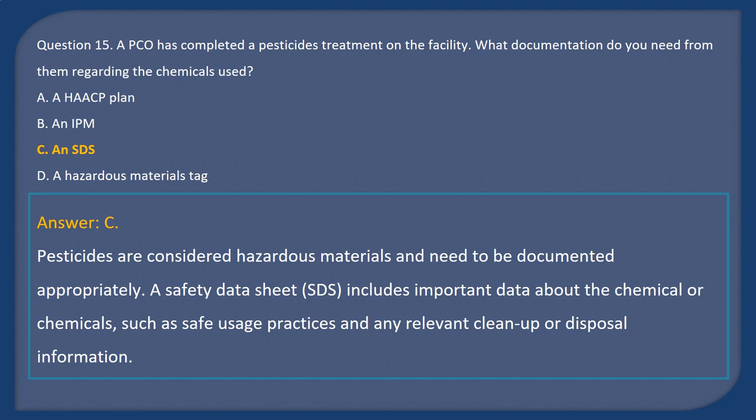Answer C. Pesticides are considered hazardous materials and need to be documented appropriately. A safety data sheet, SDS, includes important data about the chemical or chemicals, such as safe usage practices and any relevant cleanup or disposal information.